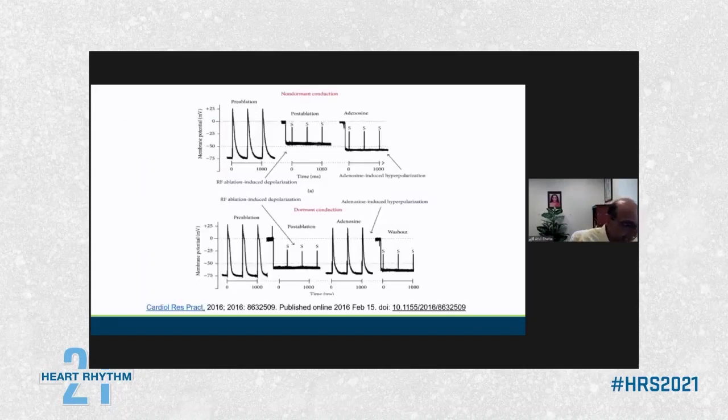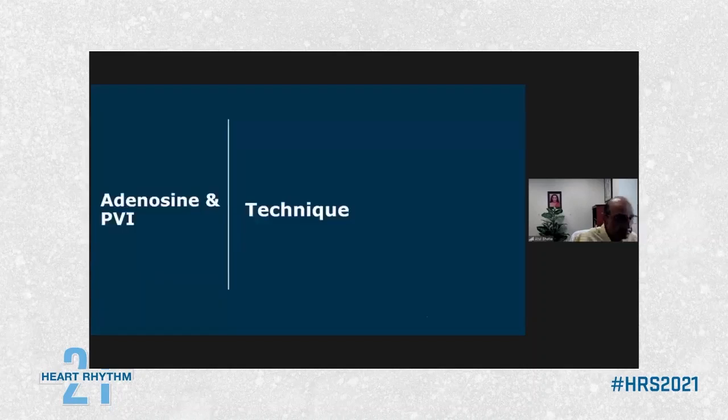This is a nice slide showing the pre and post ablation in presence or absence of dormant conduction. You can very well see that in the presence of dormant conduction, post-ablation, adenosine has been able to re-excite the pulmonary veins, as compared to when there was no evidence of any dormant conduction noted after testing, which means adenosine could not hyperpolarize the cell membrane.